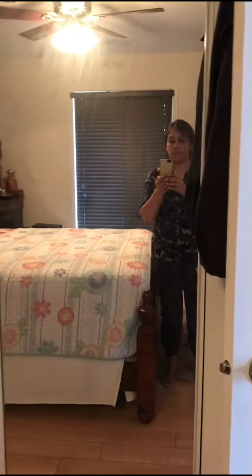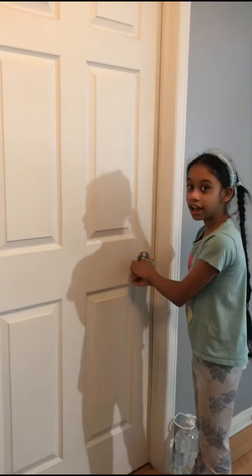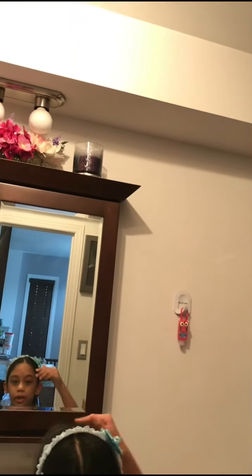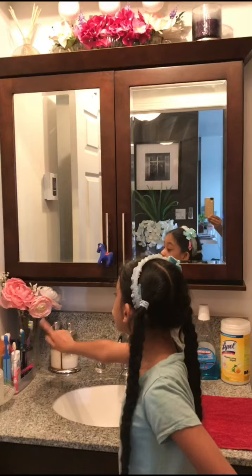So now we're going to show you the bathroom. Or shall I say, this is the washroom, guys. And in 3, 2, 1. So come in. So you can see this is the mirror. You can see me saying, hallelujah.